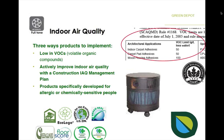So a varnish that might go onto a wood table may be made from a natural substance, but it has some kind of an unpleasant odor that can be toxic. It's called an off gas, in fact.